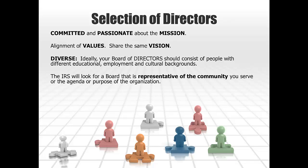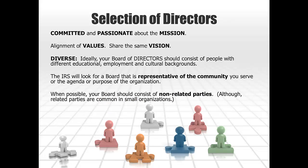On the other hand, you might have an organization that is helping a specific community or a geographic area, and so that board could be more diverse, and it might be made up of people representative of the community you serve, but also people of different educational, employment, and cultural backgrounds. So selecting your board and putting that together, use these criteria.